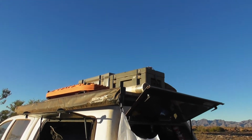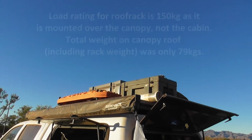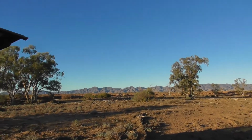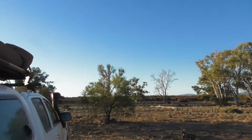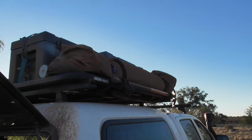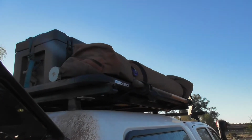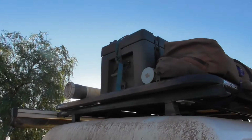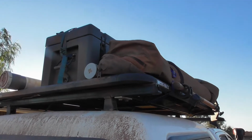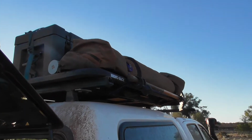The two boxes hold light stuff, fishing gear in the smaller one, and other things like spare filters and so on in the large box. And on the other side of the roof I have got a RV3 tent which never came off the roof. I never had bad weather that I needed it. I've also got a couple of tubes. One's got fishing rods in it. This one in the centre here has got my ridge pole with a built-in LED light.